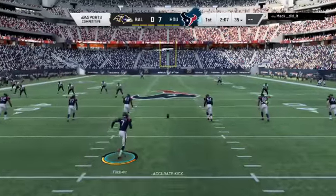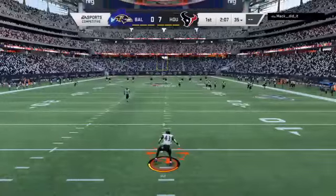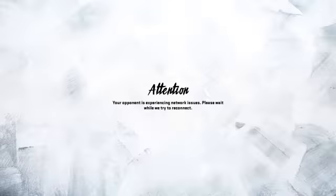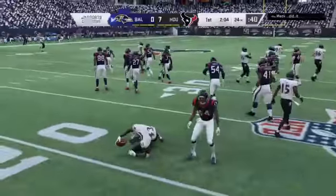So after the touchdown, here's Fairbairn now to kick it away. This will be fielded at the 6. They'll bring it back to just about the 25. Call it the 24-yard line.